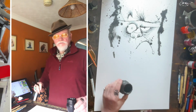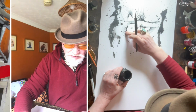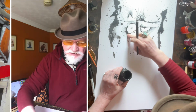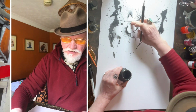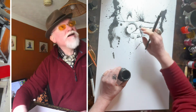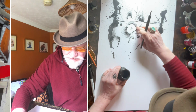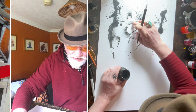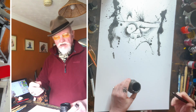Look at that. Just going in there and rubbing some of that. Rubbing it down just to give it a slight greyness to it. And also that slight, oh, excuse me. Is that still running? Yes, it is. That slight greying out there dulls things down, gives it a deeper feeling.